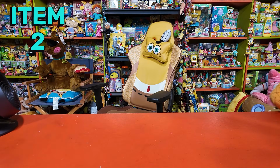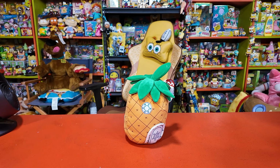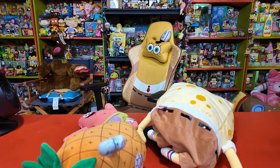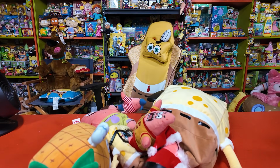Item number 2, something you may have seen before, and that is Ty Beanie Babies. You may have seen them before, but I don't think you guys know exactly how many I have in the collection, so we're gonna real quickly cover them and see where we're at and which ones I'm missing.